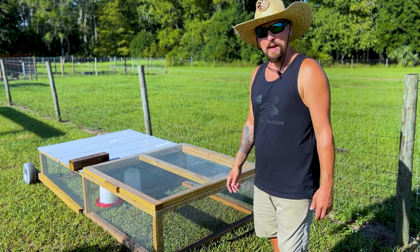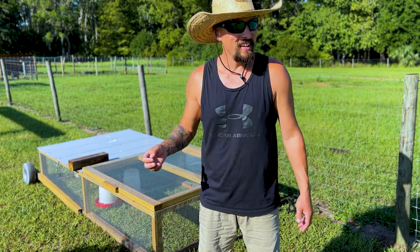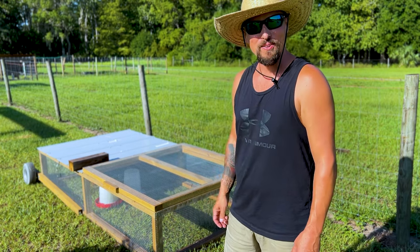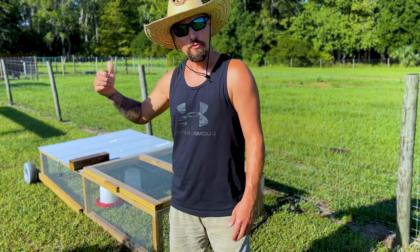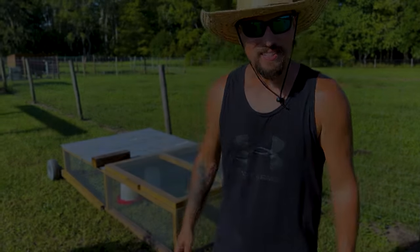This is the first time I've even eaten quail, let alone processed them. So I'm gonna bring you guys along and show you how it goes. But first, I gotta go feed the pigs, get a couple of things done around here, and then we're gonna get to processing.